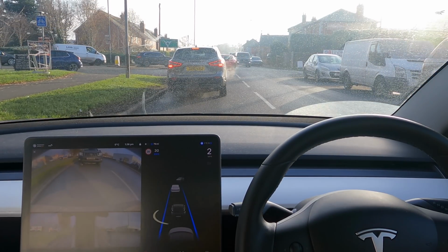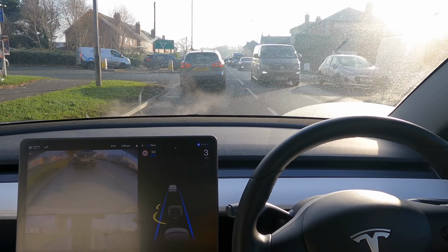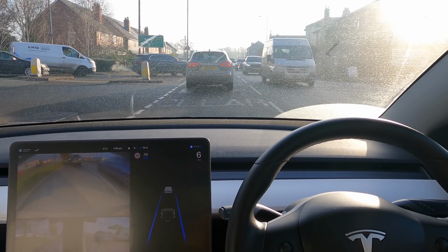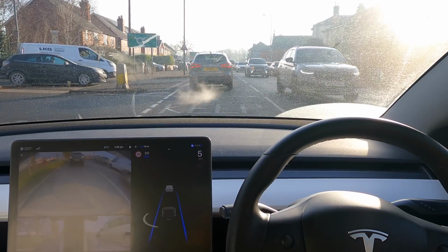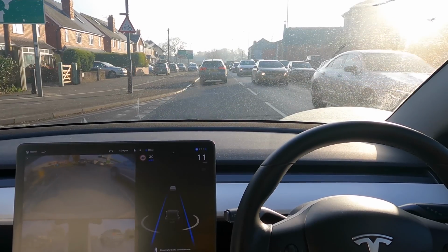Now it's obviously not going to let any of these cars merge in and out. It's just going to stick to the lane and try and go. So hopefully, see, it's a keep clear sign here on the road, but the car isn't keeping clear. The car's just going to go for it anyway, but that worked out pretty well for us.